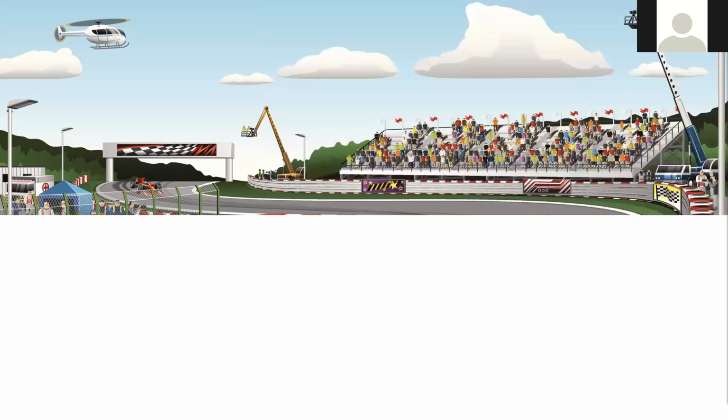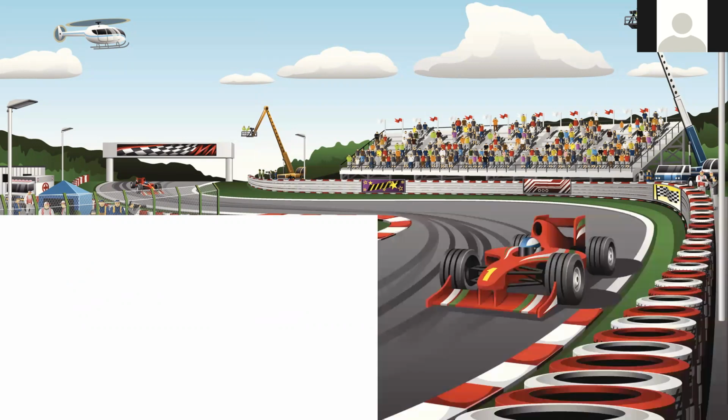Let's put ourselves in the driver's seat. Now you're in that hot little red car at the starting line, all right? So you're at the starting line of the track, you rev up your engine and you go. You pick up speed really quickly, or accelerate, on the straight runs of the track. Then when you see a turn coming up, you prepare accordingly, right?